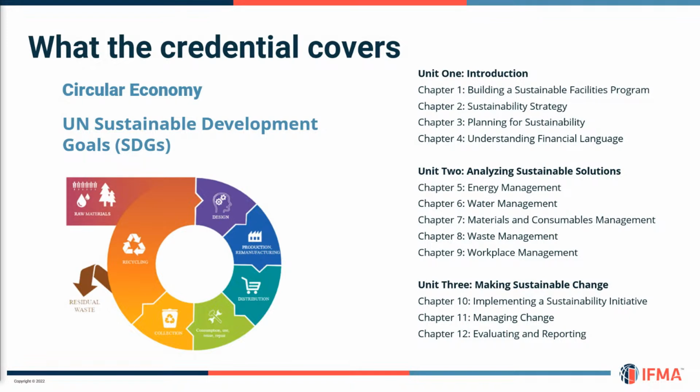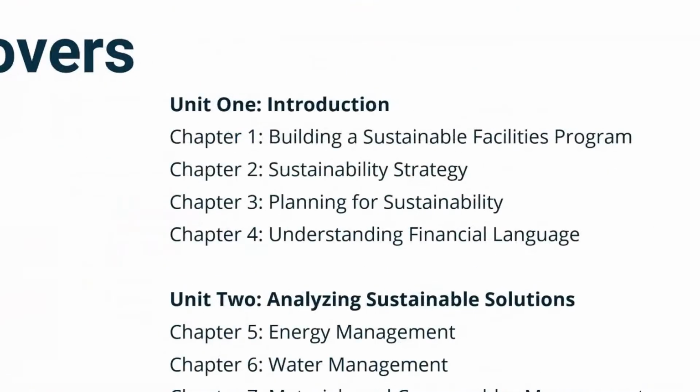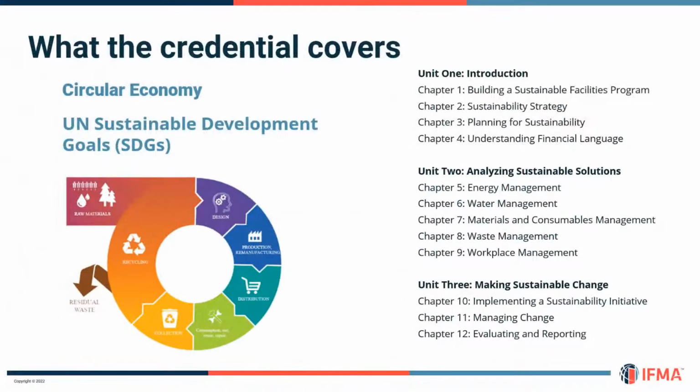And so you'll look at all the different chapter topics, and I will hone in on the unit 2, where you're looking at analyzing the sustainable solutions, because that's a very hefty section of the program when you're looking at the energy, the water, the materials. Kind of moved off my screen a little bit. So you're looking at that from all of those 5 different key areas.